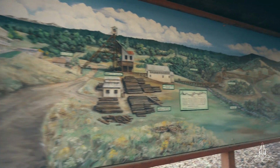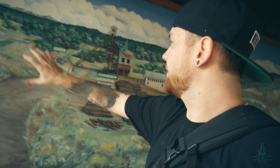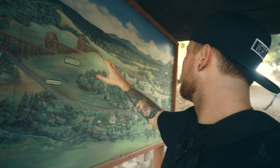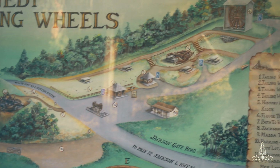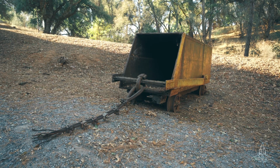So here's a painting slash map slash guide on everything we're gonna see today. So this is the Kennedy Mine, the Kennedy Mine offices. And then down here is where the Kennedy tailing wheels originally sat, but now they're in this park. I don't believe it's the same place. They're just remnants, artifacts of a waste management system for the gold mine.